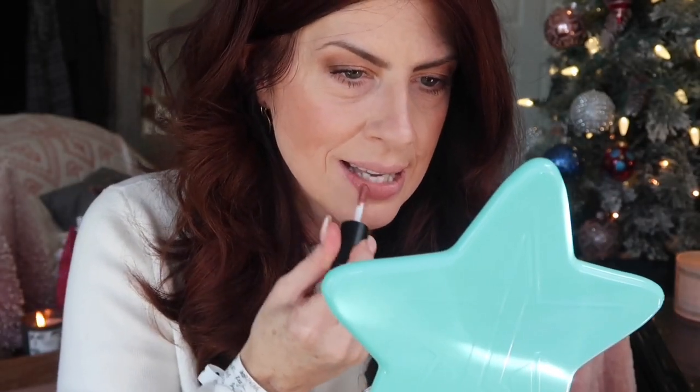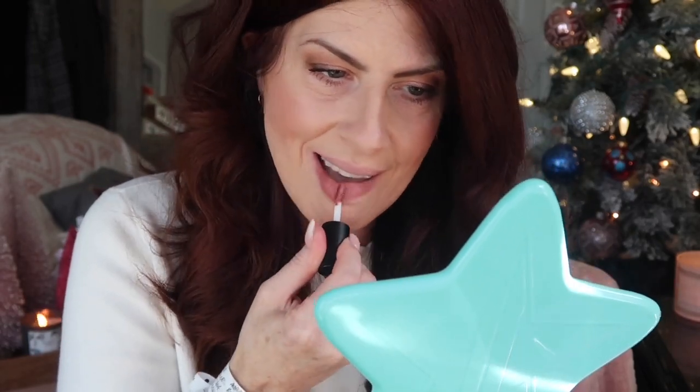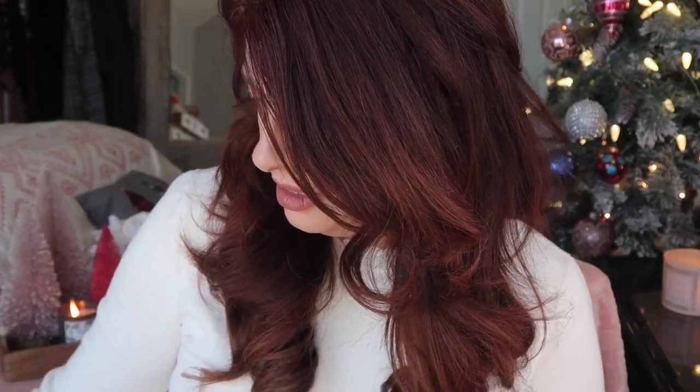Oh, these are nice. Okay, these are really beautiful. I mean, they go on so smooth and so nice. Let me show you. Just creamy, not drying. I'm gonna wear this one. So nice, right? These are pretty. Okay, I love the lip glosses and I liked the matte liquid lip. I am not a fan of the lip lacquer.